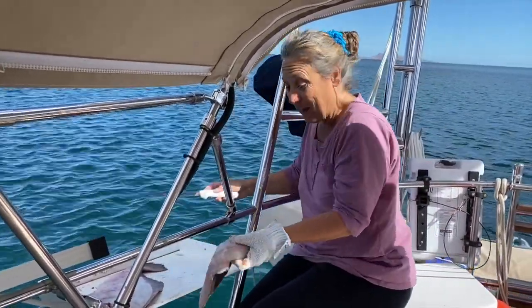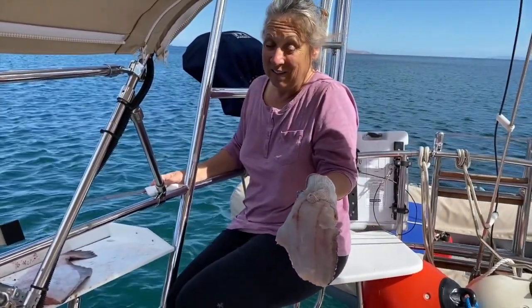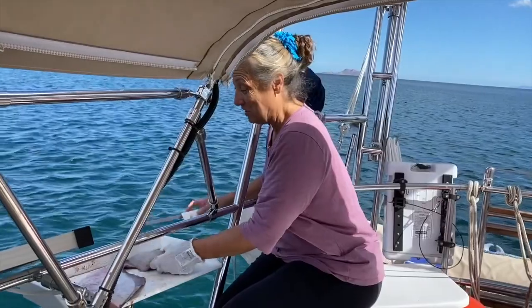And I'm trying to fillet it. I got the first fillet. Check out that beautiful fillet. I'm still new with this whole fillet thing, so I'm pretty awkward with it, but that is a gorgeous fillet, and that is going to be a beautiful, delicious dinner.